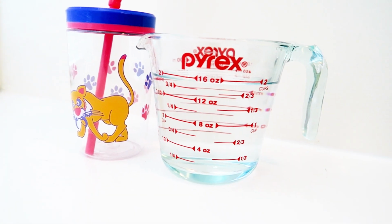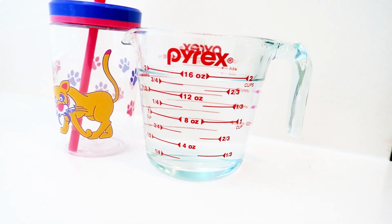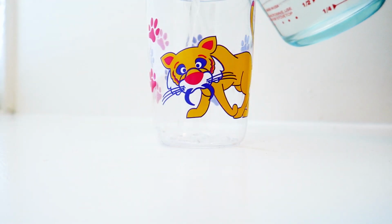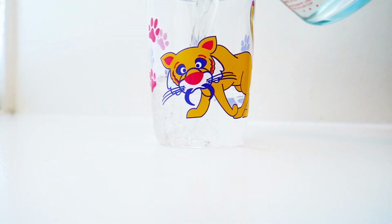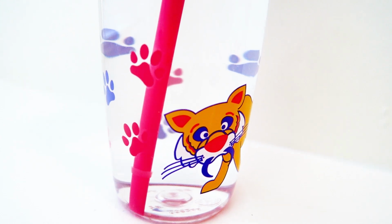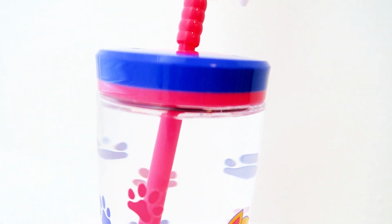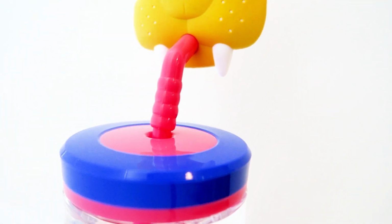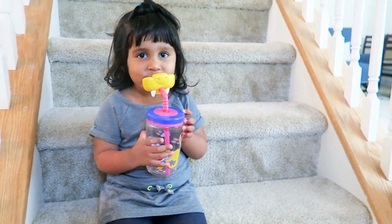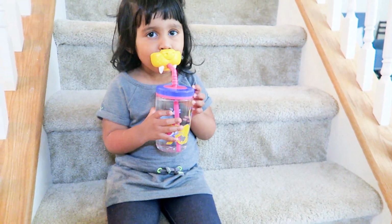Regarding their water requirements, about 4 to 5 cups is recommended, but that does not include plain water alone. They get their fluid from milk, juice, etc. So keep them hydrated throughout the day. She likes to drink from this particular cup with a straw, and so she gets encouraged to drink a little more. Especially in these summers, it becomes very necessary to keep them well hydrated.